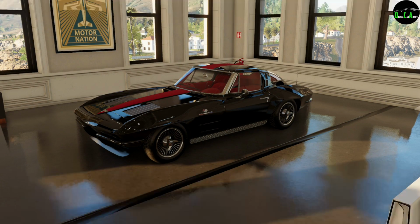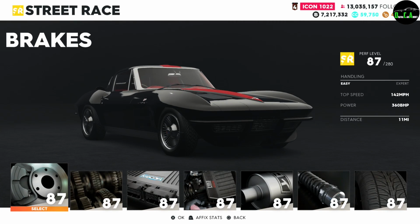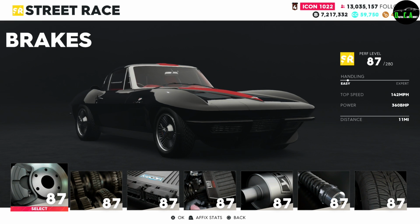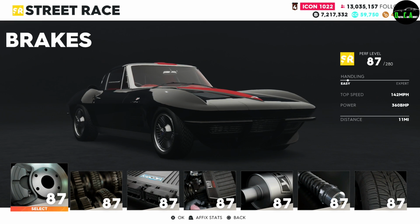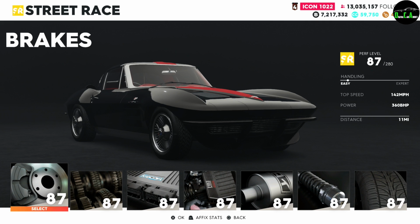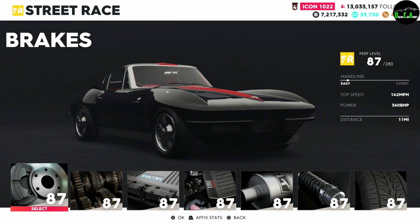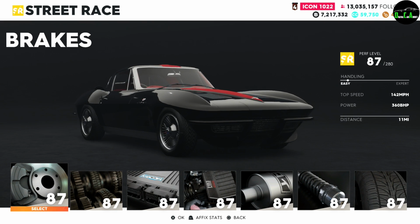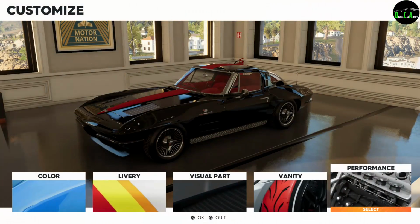And here we can see the performance parts. Again, 100% stock. So in 1963, this Corvette had 360 horsepower. Not too shabby. That's pretty impressive. Nowadays, that's pretty decent. The current Corvette Stingray comes with 460 horsepower stock, the C7. This had 360 horsepower in 1963. And in 1965, the 427 big block option had 425. That's insane. And a top speed of 142 miles an hour. Not bad. So let's go ahead and see how it sounds, how it drives, all that.